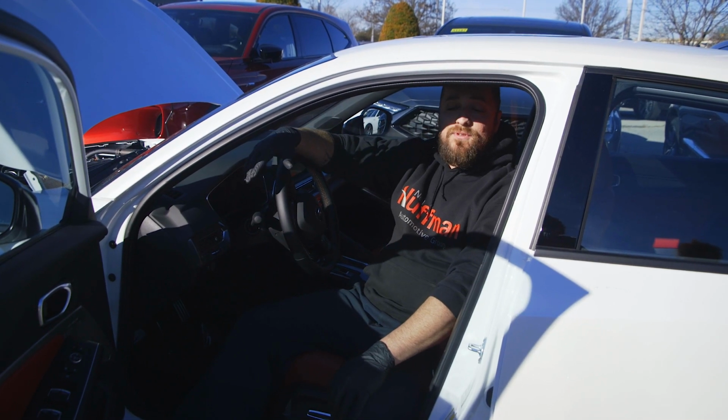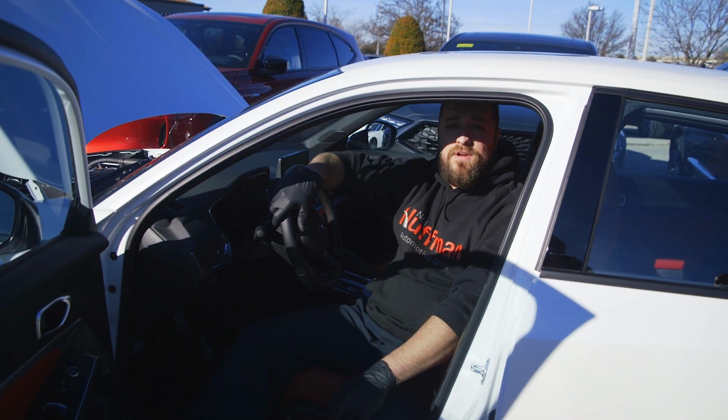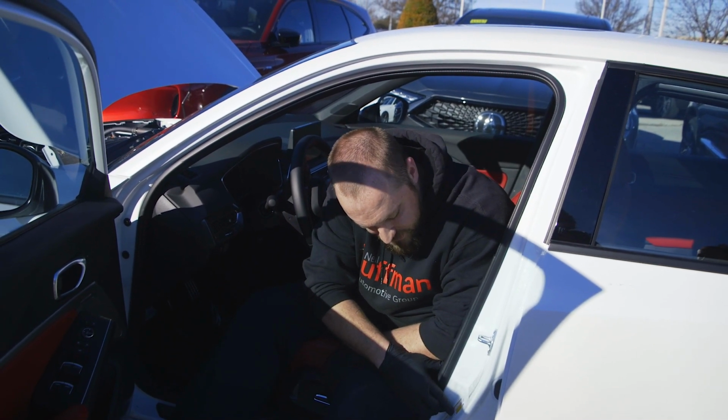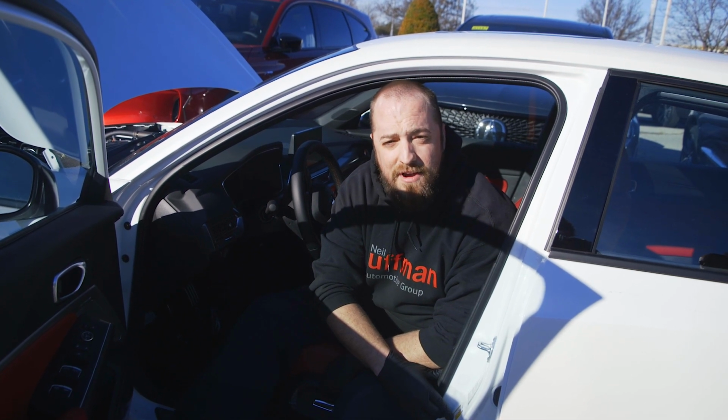And one thing that's absolutely paramount to keep you safe on the road this winter season is maintaining your tire pressure. One way that you can know what your tire pressure is supposed to be set at is a little label here in your door jamb. It's going to tell you your front and rear tire pressure. This is crucially important to keep you safe while you're driving.